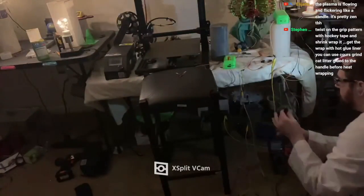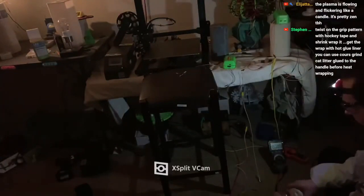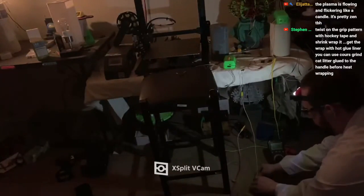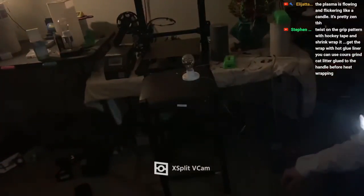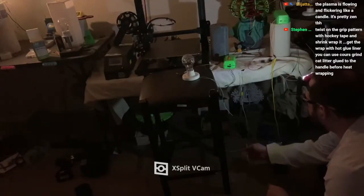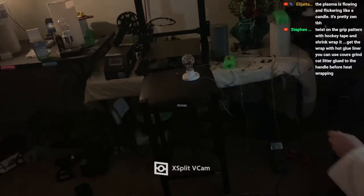Yeah. All right, so we're going to disconnect it, hook everything back up the way it was. Oh, my headset just kicked off, so give me a second. I'm going to plug it into the charger.